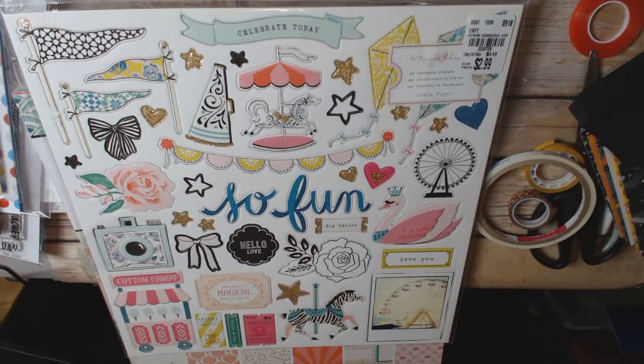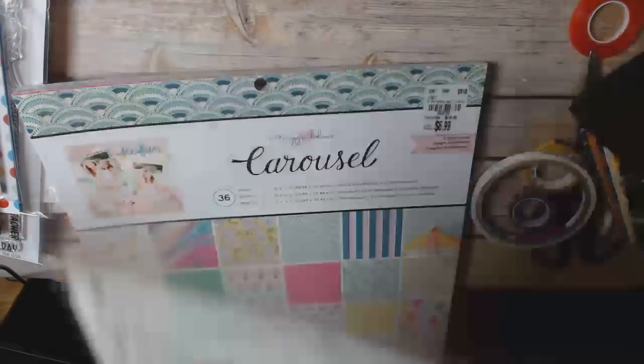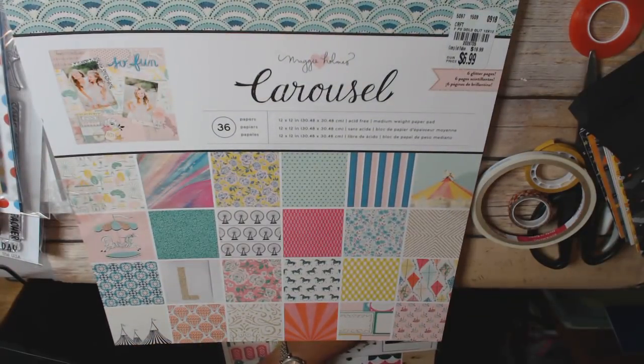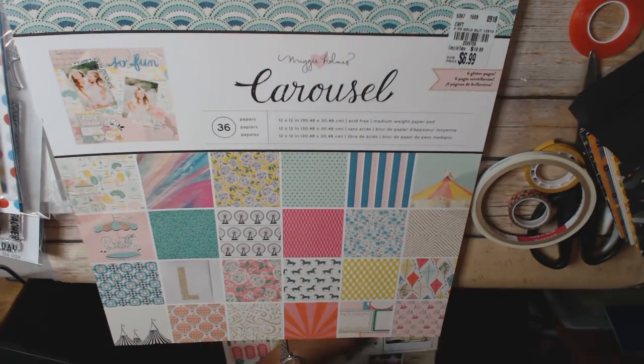And then they had the Carousel chipboard. And I have chipboard from a couple of the other collections, which I cannot find. They're somewhere in my room. I don't know where I hid them for myself. But these are really cute. 43 chipboard stickers. $2.99, normally $6.49, and the number for this is 2026709.